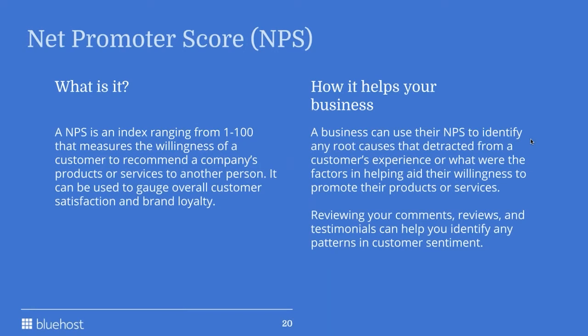This is something that may be new to a lot of people, but it is basically an index rating from 1 to 100 that says, how likely are you to recommend my product or my service or this business to a friend or a family member? That question alone tells you every single thing you need to know about how well your business is performing.